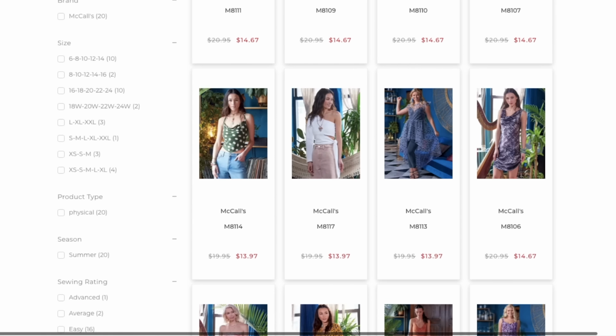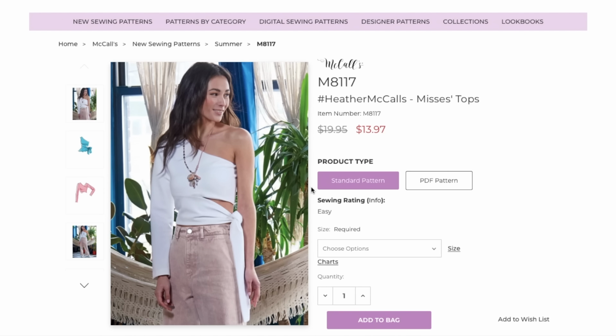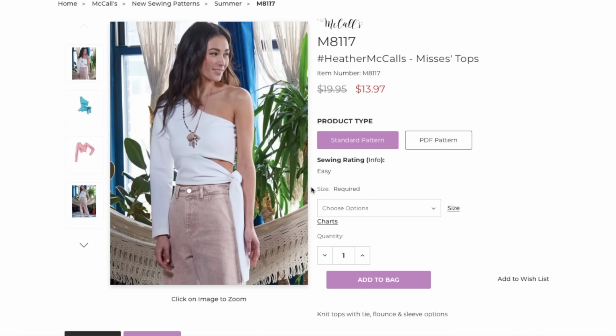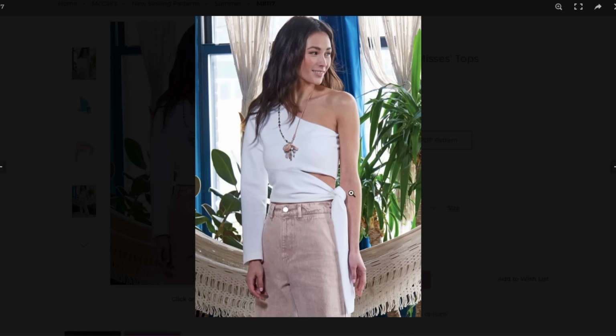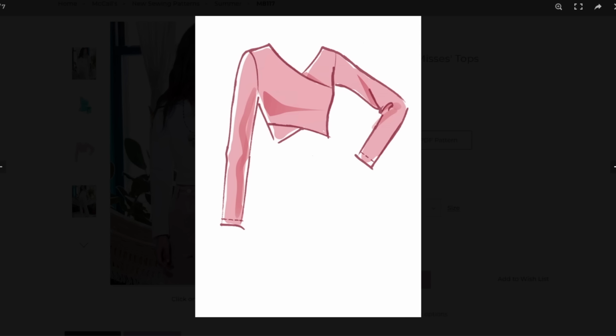Lyra. All right, now we've got a top called Heather. This one's interesting with the cutouts. So it's one shoulder with a sleeve, and then it ties on the side to create this cutout. There's a seam here. This seems like it doesn't fit her well. Okay, there it is without a sleeve, but with a little peplum. There's 2 sleeves, not asymmetrical.